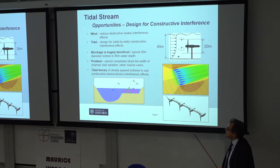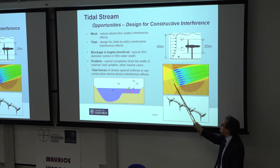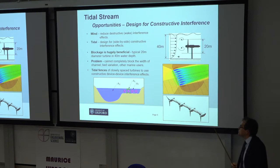This is the kind of thing we're doing here, and this is some of our simulation work, simulating an array of turbines doing exactly this. This is a velocity contour map across eight 1 megawatt turbines or something, and you've got a big acceleration of the flow around the outside of the array and different wakes behind each of the individual turbines.